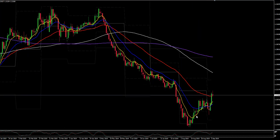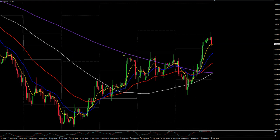Pound Swiss, we saw a daily higher low last week. Price has broken this resistance level here, so wait for a 4-hour pullback to retest this level before looking to buy this week.